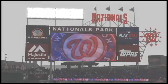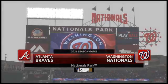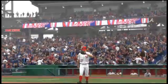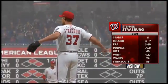Just a couple of miles from the Capitol building at beautiful Nationals Park in our nation's capital. Today, the 3rd and final game in this 3-game series between the Atlanta Braves and the Washington Nationals. Nationals baseball starts. Steven Strasburg, the California-born right-hander, is on the mound.